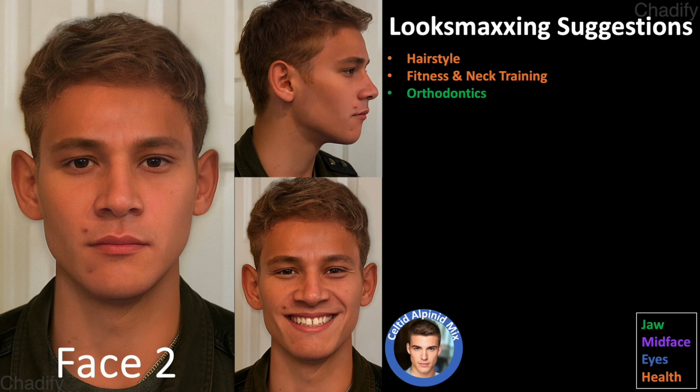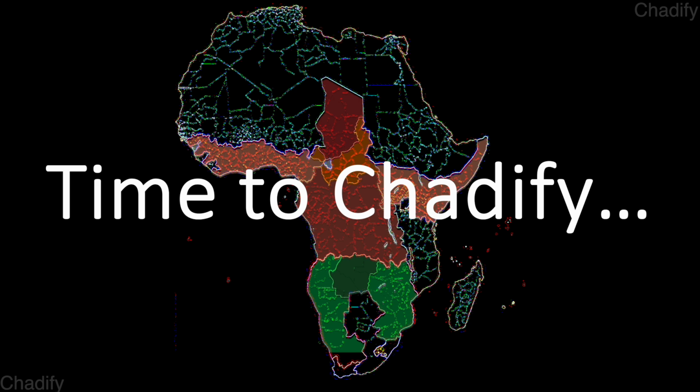Thirdly, orthodontics. If you look at his smiling shot, and I didn't say it was a flaw because technically his smile isn't bad, but you can see here that there are some diastemas or gaps between all of his teeth. They're not entirely optimized, and I do believe if he brings his teeth together, he could improve certain aspects, and maybe even if he does have just a tiny bit of a class 2 bite, we could bring this forward naturally through braces. Time to Chadify face number 2.